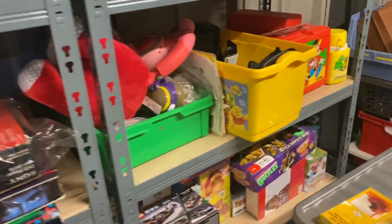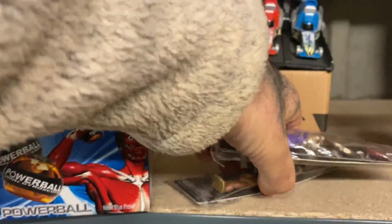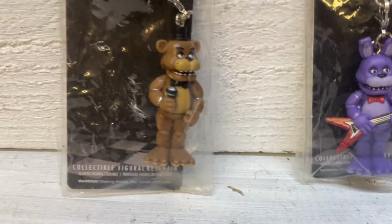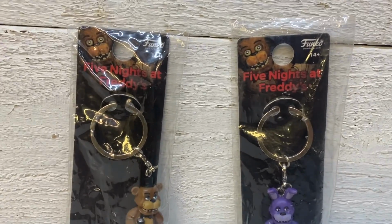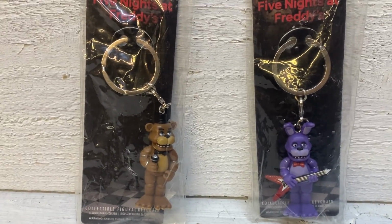Then we have, which should be in the toy section, which is here, these Five Nights at Freddy's keychains, FNAF. Paid 50p each a very long time ago. They sold for £6 free postage. Took an offer. Packaging's battered. They're made by Funko, so obviously everybody knows Funko. Yeah, £6 all in. I don't mind that. Hopefully they'll go as a large letter.